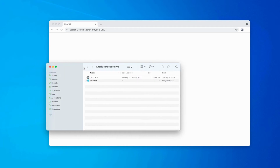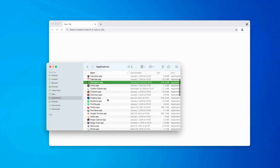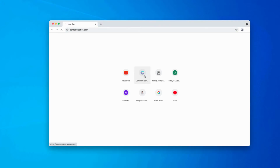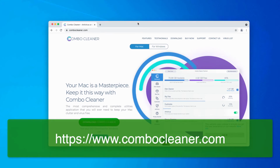Also, I would strongly advise that you visually examine your currently available Mac applications. And if you find some items that are suspicious, get rid of them by right-clicking on them and moving them to the trash. Also, I would recommend that you double-check your Mac and its safety with a Combo Cleaner antivirus.